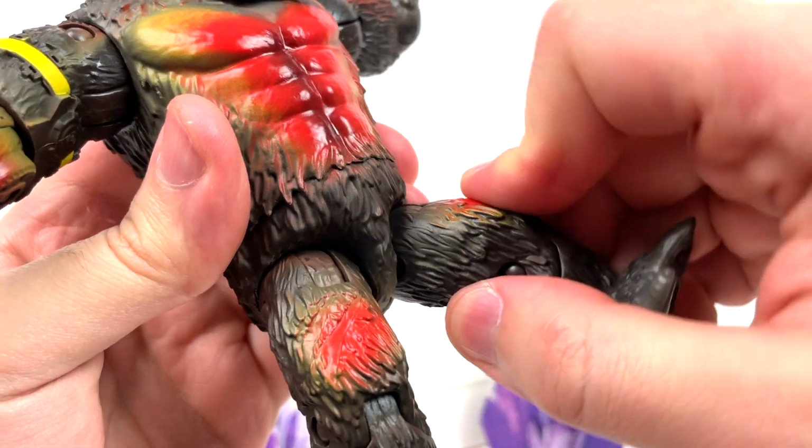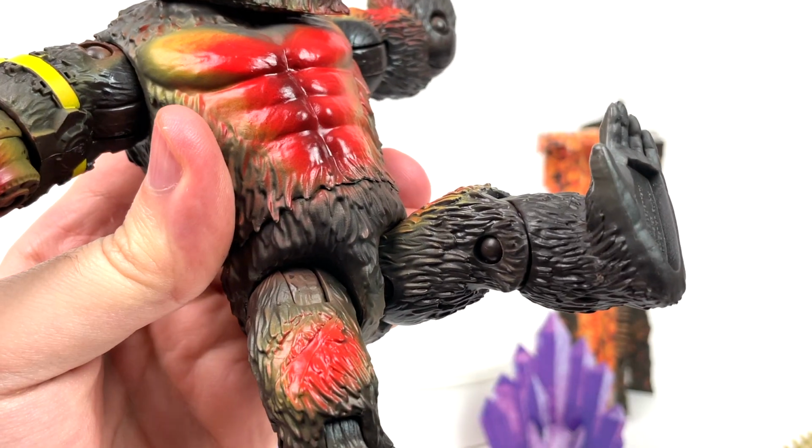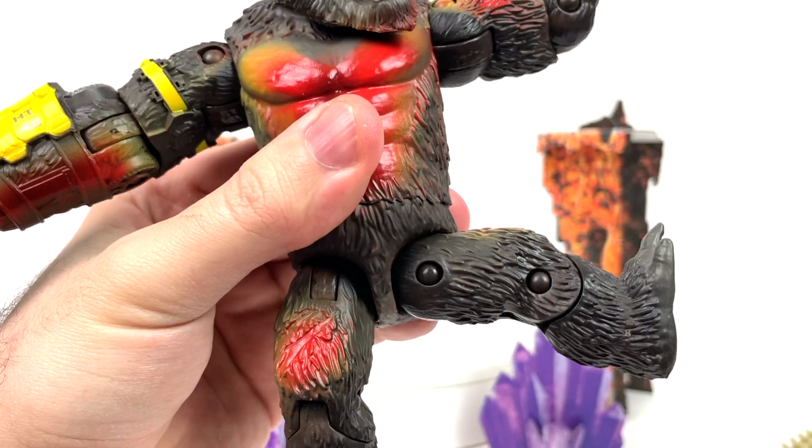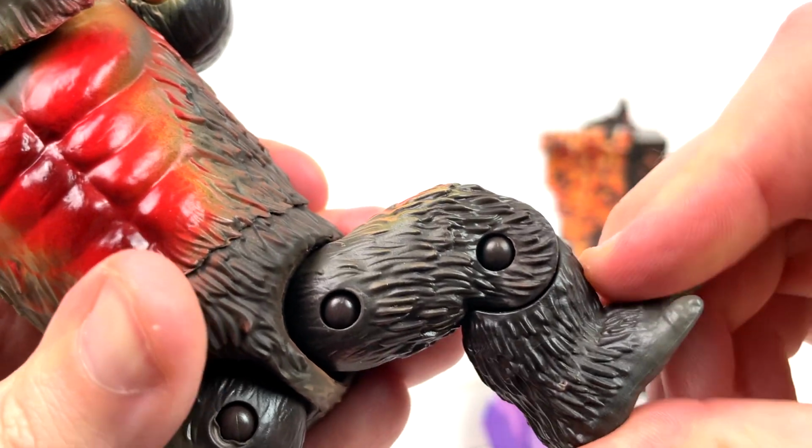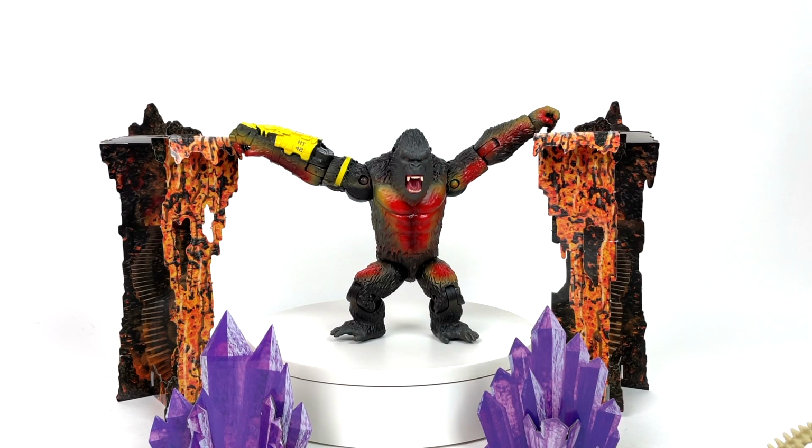No cheat. Legs can kick up about that far. They can move out just like so. Properly so for some monkey splits. And we will get a bend at the knee over here. Solid start for Kong. Pretty much the same thing that we got with GXK Kong. Maybe a bit better and different in some areas, but Skar King now.